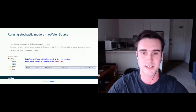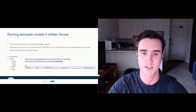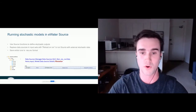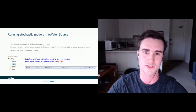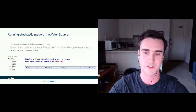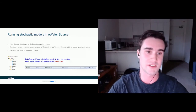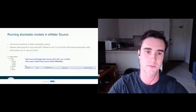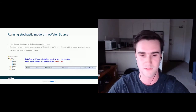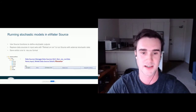And the second thing it does is it saves you having to save either multiple large project files with instrumental and stochastic and NARCLIM, where they're all the same except the inputs, or save them as one really, really big RS project file with all of the input data in it. It just sort of approximates input streaming, which I'm aware that eWater has been working on, but we've been doing this for about a year now. So this is what we've had to do in the meantime. So now we've got that, and we save the entire run to a .res.csv format, which is not particularly space efficient, but the netcdf file, as of now, only supports up to 4 gigabytes in size in eWater Source, so we can't use that for these big model runs.